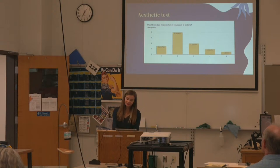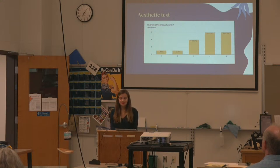Would you buy this product if you saw it in the store? I was kind of expecting this. I think it's really cool, but it would need a little bit more improvement to be eye-catching in the store. So a lot of people said 2s. But then overall, is this product pretty? A lot of people said 3s and 4s, or 4s and 5s, which I think is pretty great because I did put a lot of weight to it.